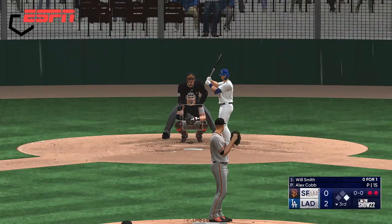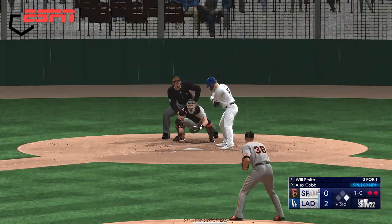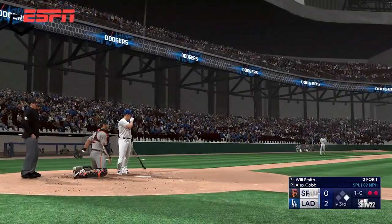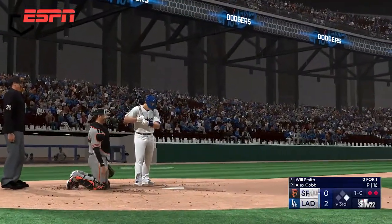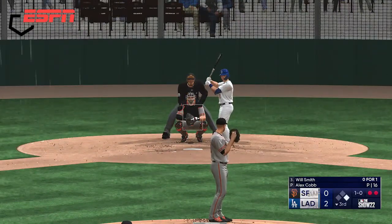Will Smith steps to the plate for the Dodgers. Grounded out to short in his first trip. And the first pitch misses for ball one. Boog, it looks like somebody missed the swing sign. That's the first pitch this team's taken for a ball all game long.